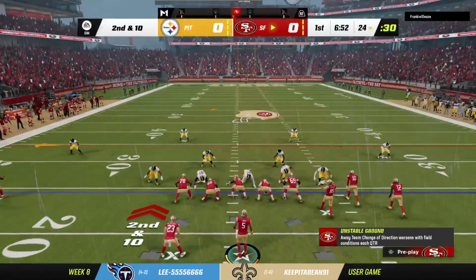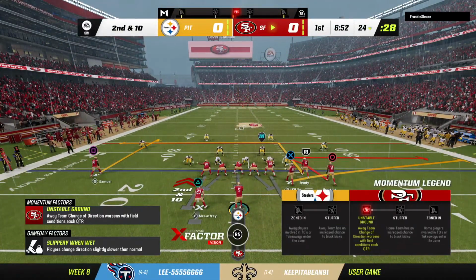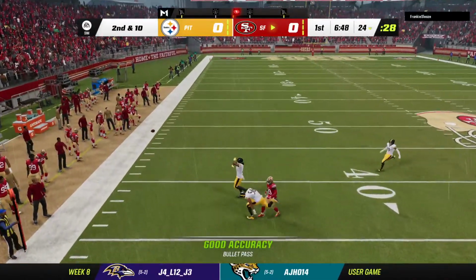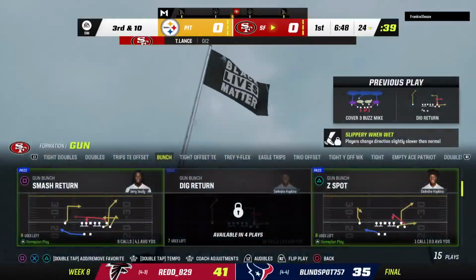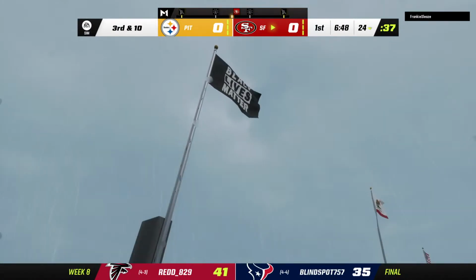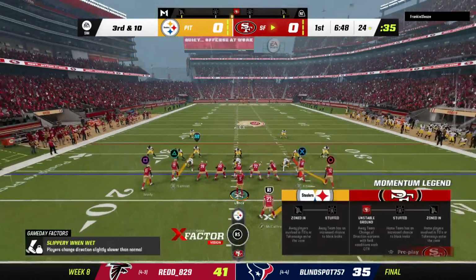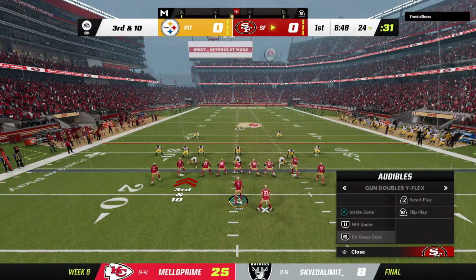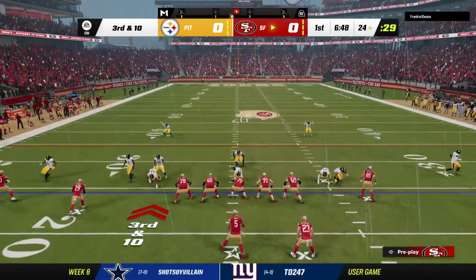From the 24, they'll go again on 2nd and 10. Now Lance. And he slings one that's incomplete. Well, so far in this drive, they've done some good work. They force incompletions on 1st and 2nd down, bring up 3rd and 10. That brings up the big question. Do they bring pressure, or do they play coverage on this down?